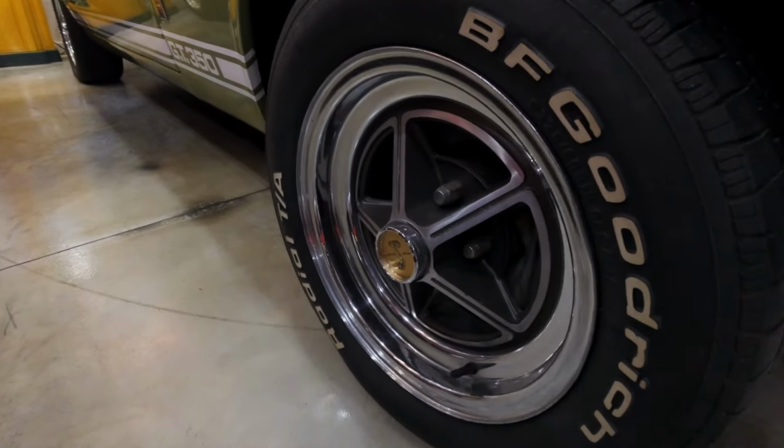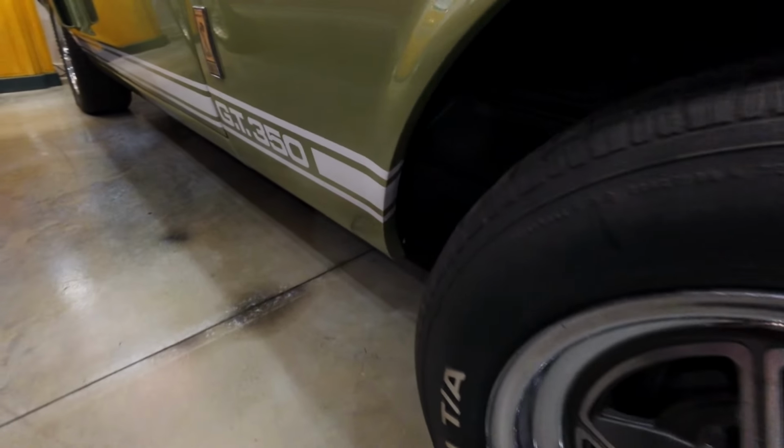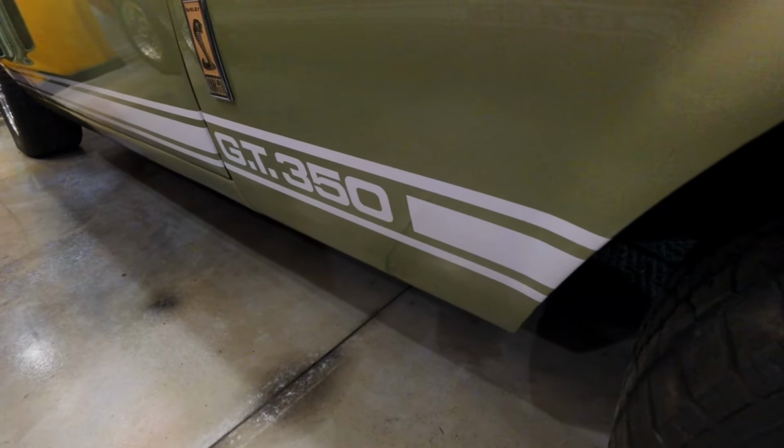Let's take a closer look at this beautiful 1967 Ford Shelby GT350.